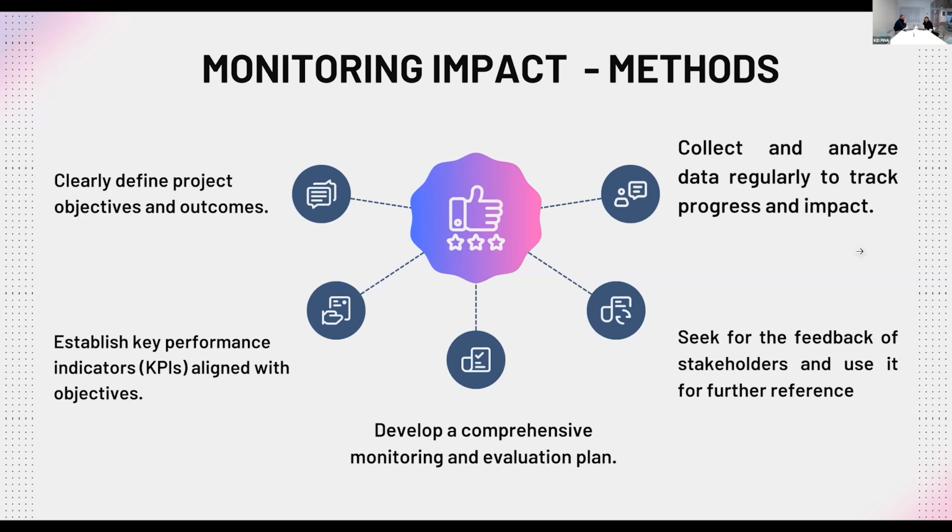So it's much easier to monitor, develop a comprehensive monitoring and evaluation plan. Here, I would also like to point out, because it's very much connected as well, seeking the feedback of stakeholders and using it for further reference. It's sometimes important to get an external evaluator of the work we are doing, because we very often get stuck into doing something our own way.